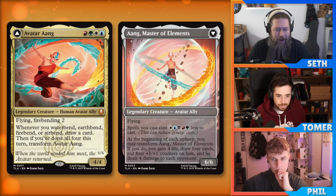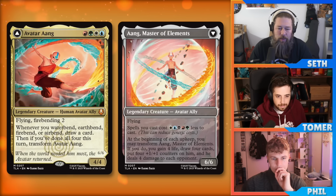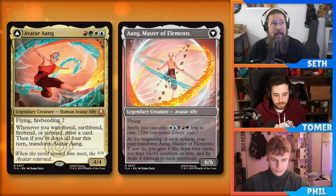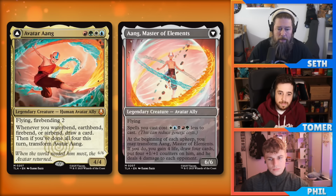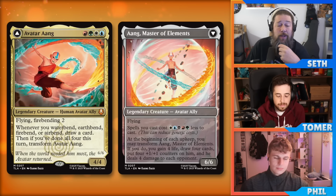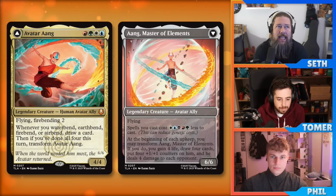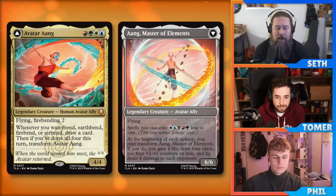of the cards from Avatar, so I don't think you can go super in on comboing off with the backside, because the stuff you need to flip it is not necessarily going to be the stuff that would pop off the hardest with the backside. So even though the backside's incredibly scary, I think it naturally keeps itself in check a little bit, but the front side's so strong.